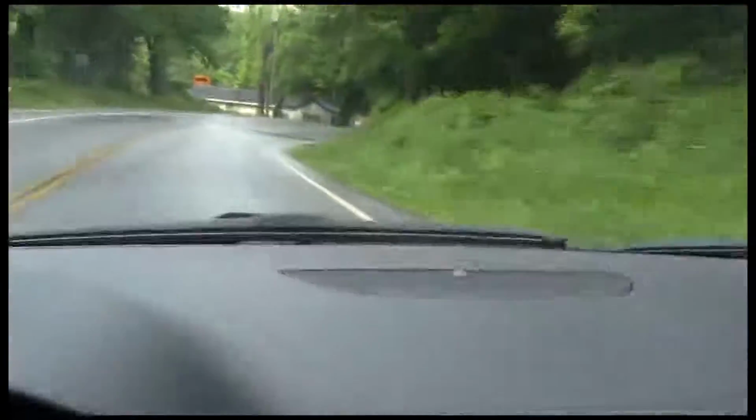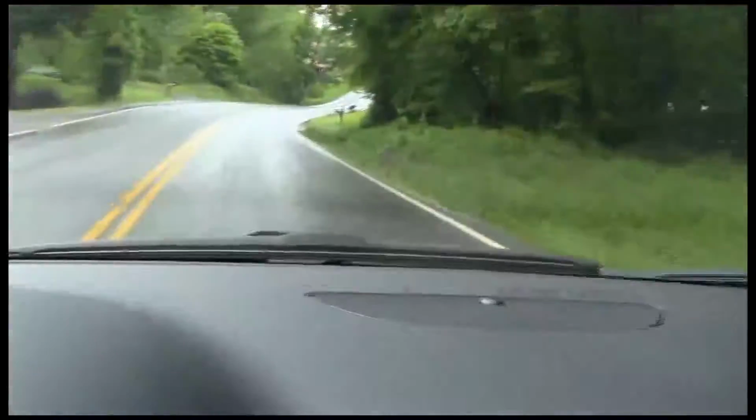Windy, slick roads here, and thanks to the traction control, no problems here in the Kizashi. Just make sure you keep the traction control on.